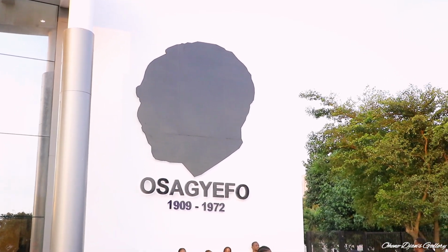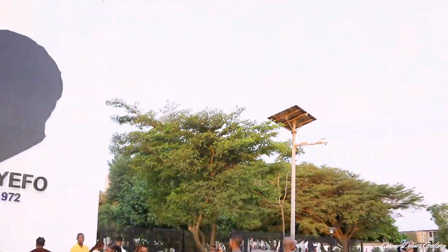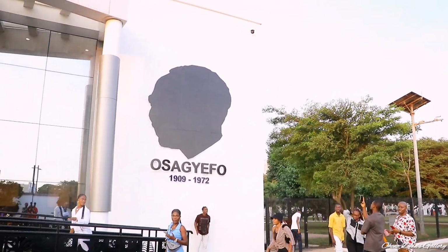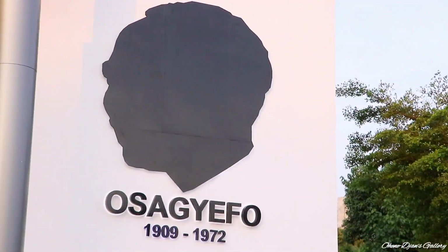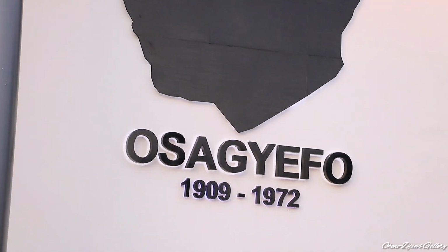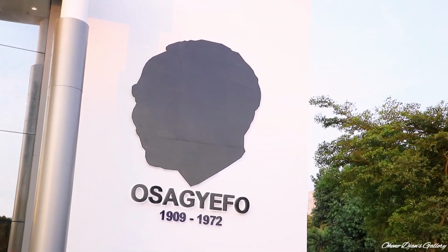Welcome to the new Kwame Nkrumah Mausoleum in Accra, Ghana. This memorial park is dedicated to Ghana's first president, Kwame Nkrumah, a key figure in the country's independence. As you walk through the park, you will see the impressive mausoleum where Nkrumah and his wife were buried. This architecture is a blend of modern and traditional Ghanaian design, paying homage to the Nkrumah legacy.